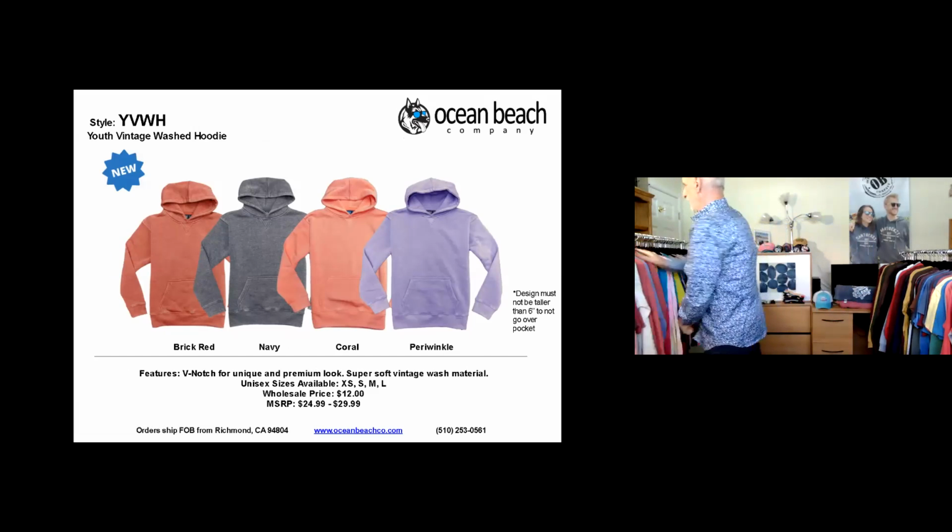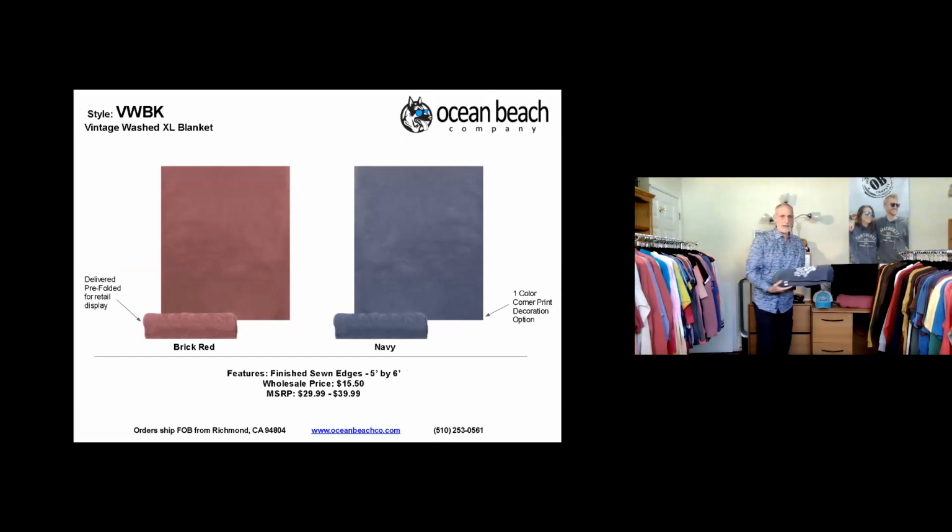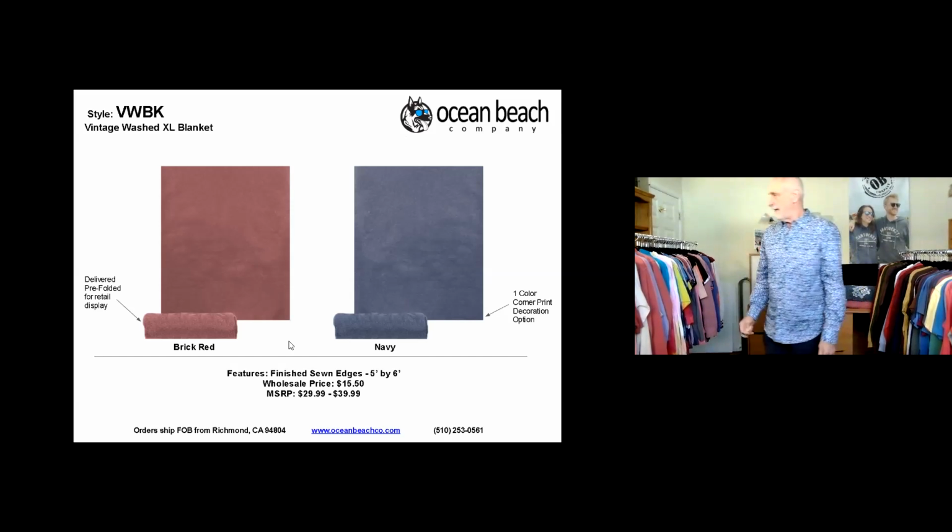That's it. Well, actually not quite. We also are doing our vintage wash blankets, which are super soft, and they are a full size, 60 inches by 72. We print the corner with a diagonal print, and so it's really easy to roll and fold, so you can see the graphic when you're displaying them in your merchandising. And that is it for the vintage wash grouping.